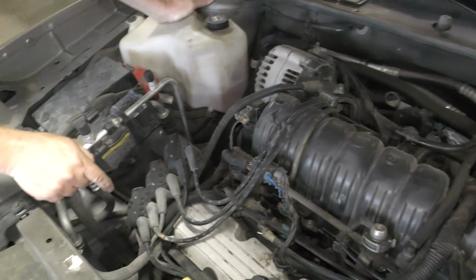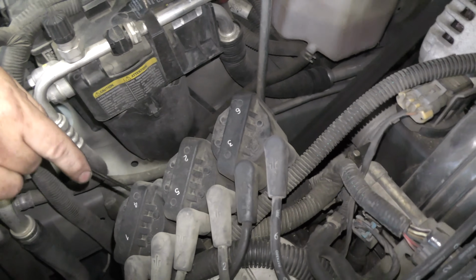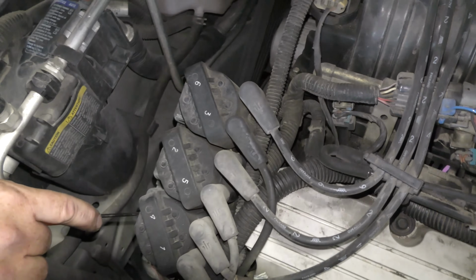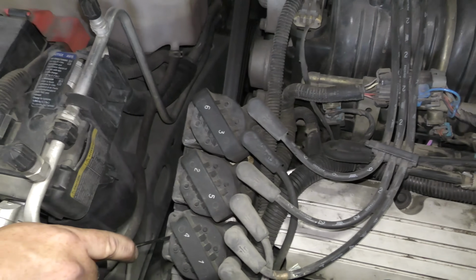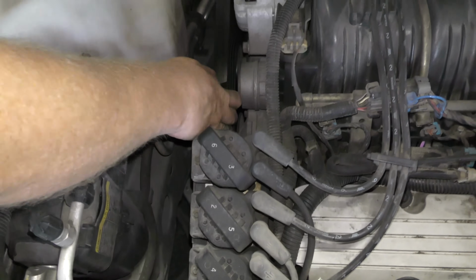One nice thing too is the ignition coils are all right here. If you have a coil go out, it's not hard. You don't have to take a whole bunch apart. You just take one little 5.5 millimeter bolt loose, take the coil off and replace it. The belt's easy to get to.